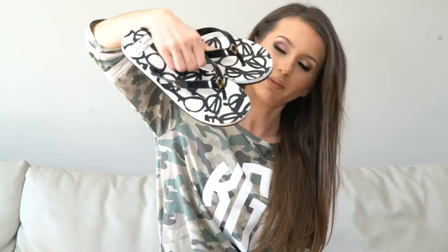And talking about Nordstrom Rack deals, I also got those beautiful flip-flops from Kate Spade, just to pair them with the bikini. Perfect for any pool, any beach day.